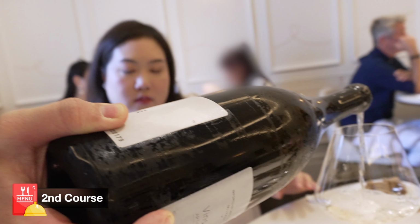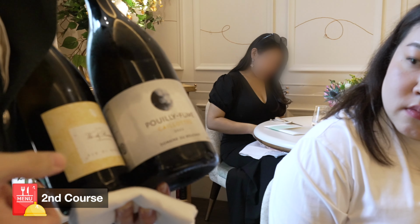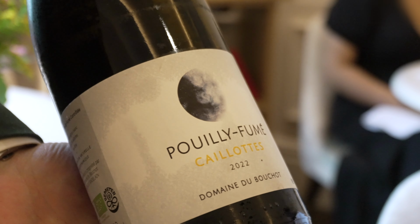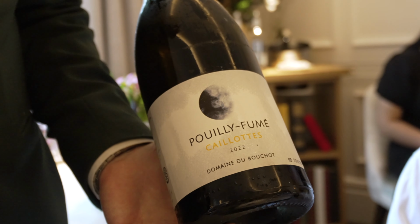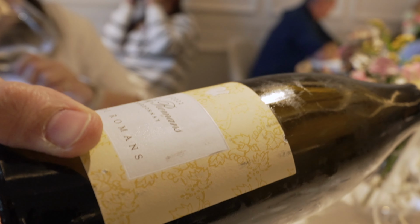Your next course accompanies the turnip roast. We're doing the Pouilly-Fumé, so from the Loire Valley central region of France. Caillou from Domaine de Bouchié, 100% Sauvignon Blanc. So there's quite a bit of goat cheese involved with the next course, and a classic pairing with goat cheese is Sauvignon Blanc. So really going with that sort of freshness here.